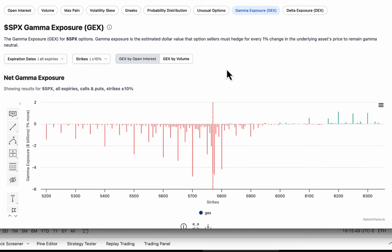And so in the options market, gamma is a second derivative order. It's a derivative of delta. Delta measures the rate of change of the price. And so again, what we're looking at here is basically the gamma levels, which can offer significant levels of support and resistance.